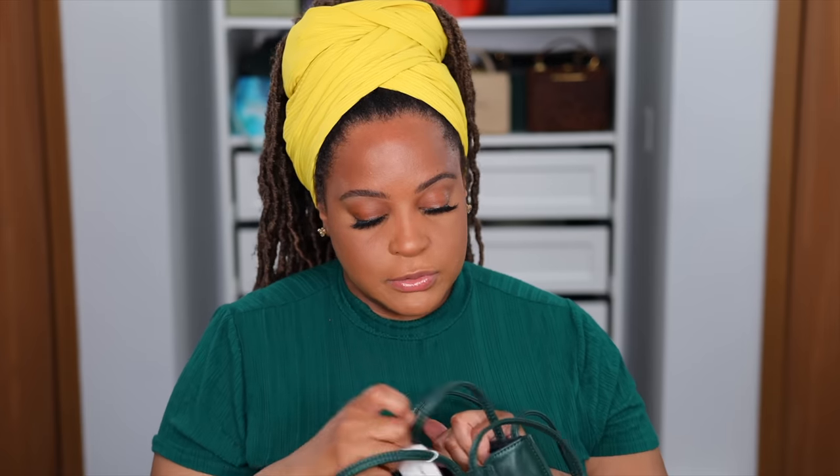I do have the original tag still on here. Don't judge me, guys. I've only used this bag one time and I wasn't sure if I was gonna keep it, hence why the tag is on there. If you are unsure, definitely keep the tag on. Just don't rock it like this because you look silly, all right?